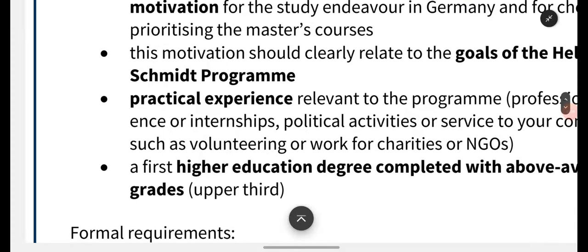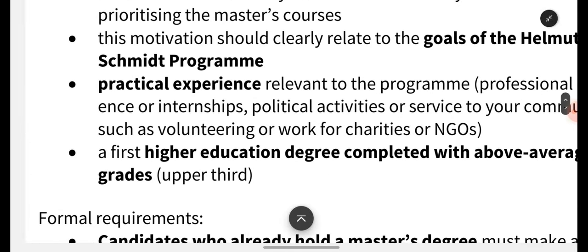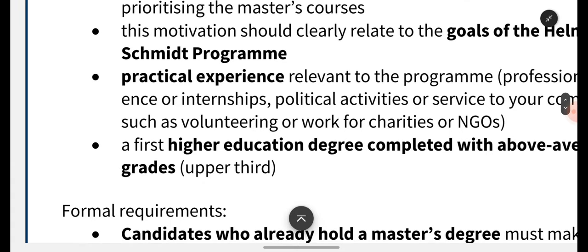A practical experience relevant to the program is also required. A first higher education degree completed with above average grade is also required. Upper third is required, which means if you have third class, you cannot apply to this. But anything more than that, you can then go ahead to submit your application.